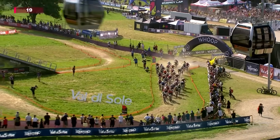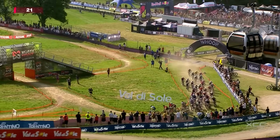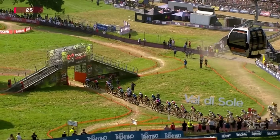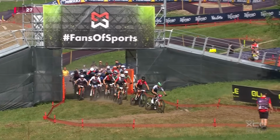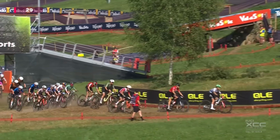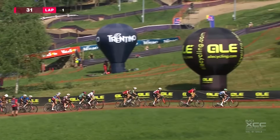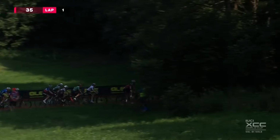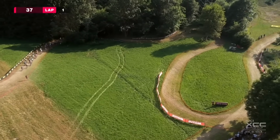You can see the traffic piling up behind them here as they head up the climb for the first time, giving us a first look at this UCI Cross Country Short Track World Cup course. And expecting quite a few laps here this evening, Ollie, as well. Quite a short track, isn't it? Yeah, they're getting around this lap in under 2 minutes, so 10, 12 laps or so, depending on the speed of this first lap.